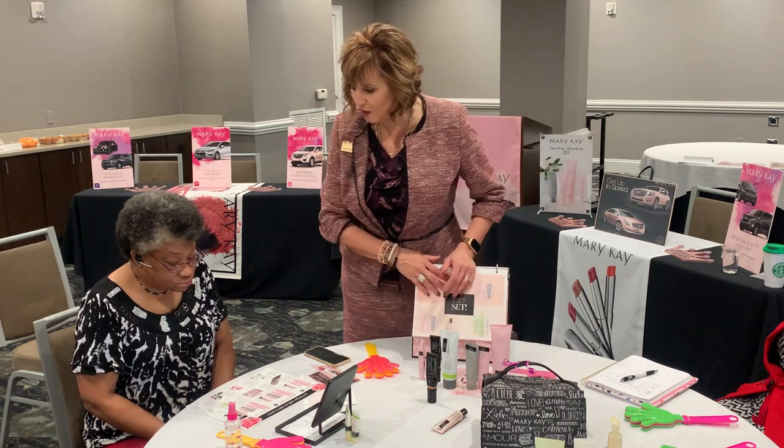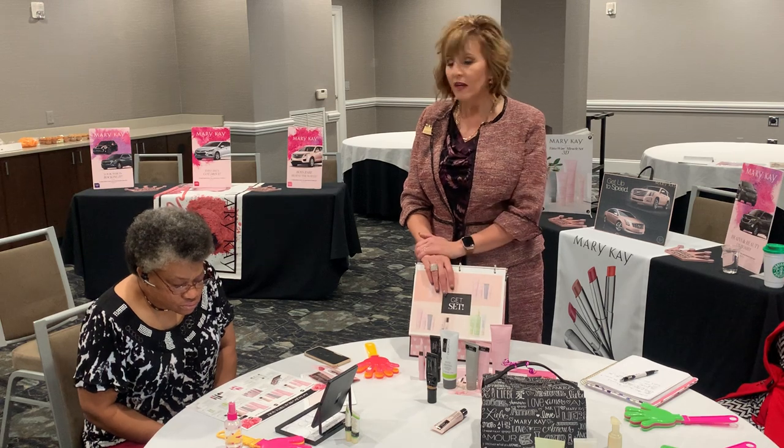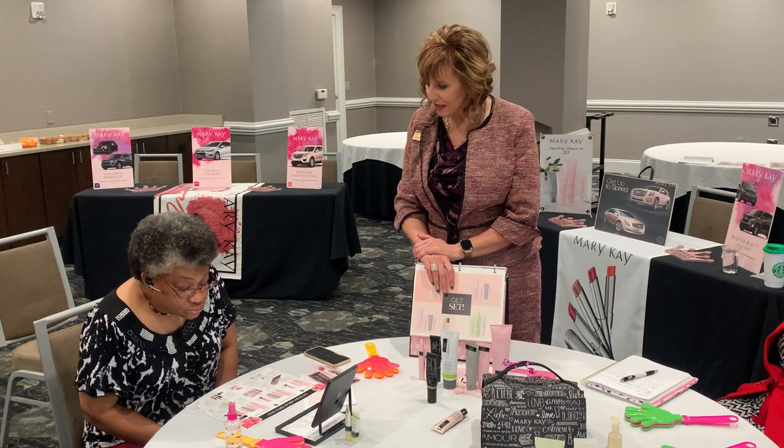And then you've got your Skin Vigorate brush. The Sonic one is $75. The regular one is $50, if she has some of those in stock still. And so those are our little prices on there.